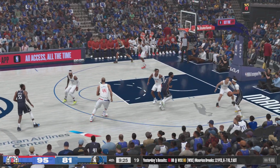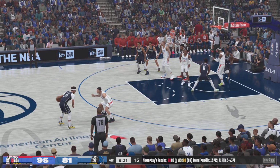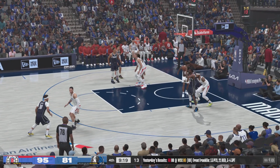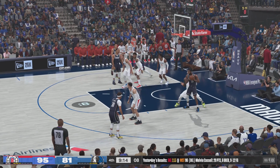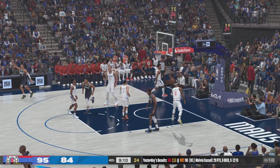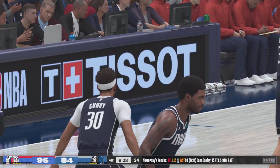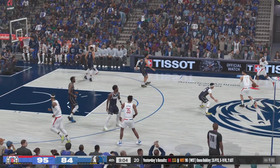Here's Jones. A little over 2.5 minutes have passed here in the fourth. Outside Irving. There's the triple. Gets the 3 to fall. Irving's got 28. Is it possible his sweet touch is getting sweeter, guys?